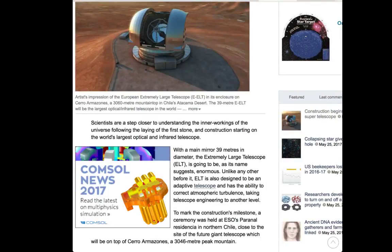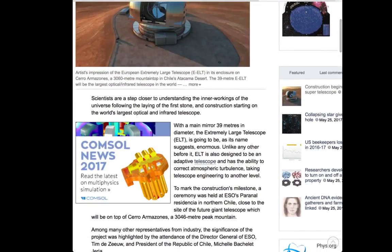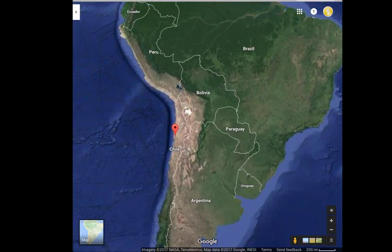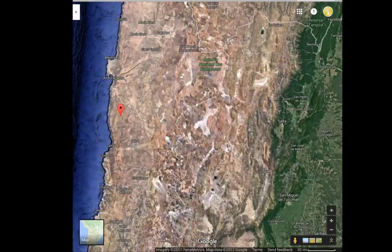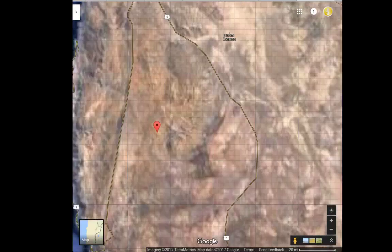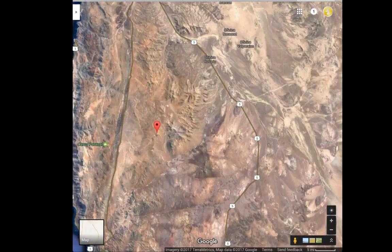Now, it's being constructed on a peak out there that's over 3,000 meters in height. And it is enormous. It is absolutely huge. Now, let me show you on the map here. This is on Google Maps. I'll zoom in to the peak out here. Perfect location. It's over 9,000 feet in elevation.